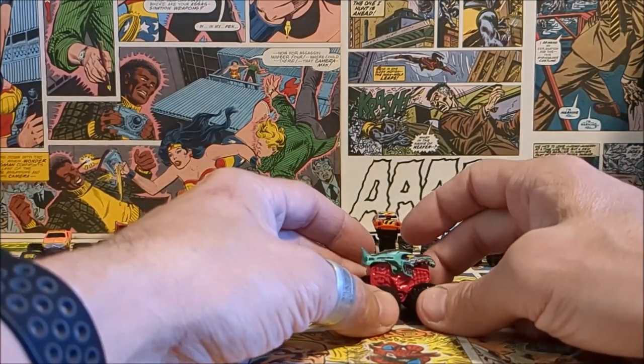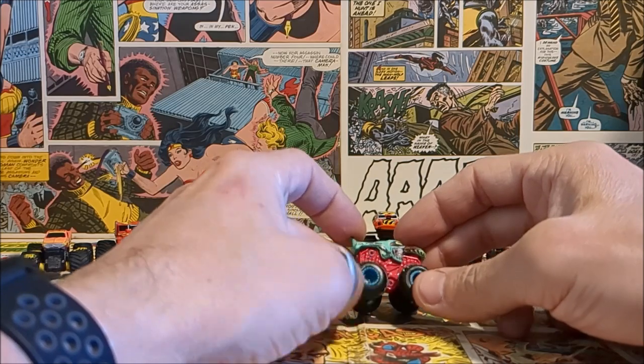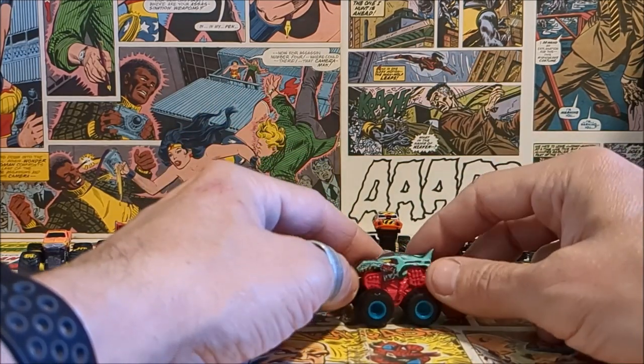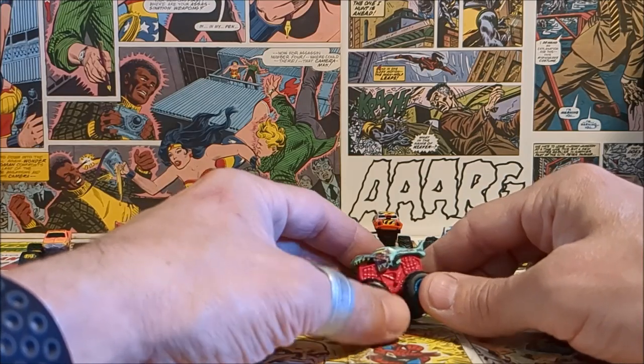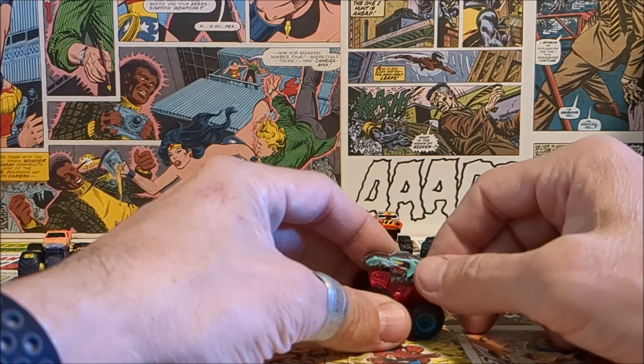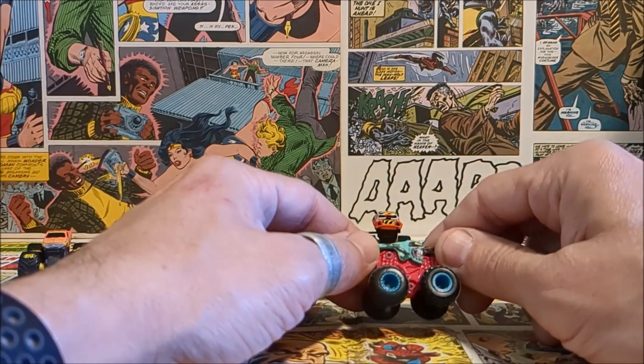Now this one's made by Mattel. So I don't know what their line was of, quote-unquote, Micro Machines back in the day. I don't remember it, but this is a really awesome paint job. I think it's called the Land Shark or something. I can't read what it says on the side. I knew it at one point, but I don't remember off the top of my head.